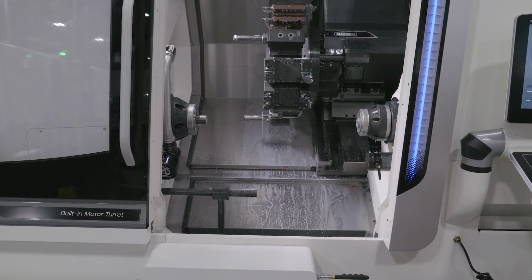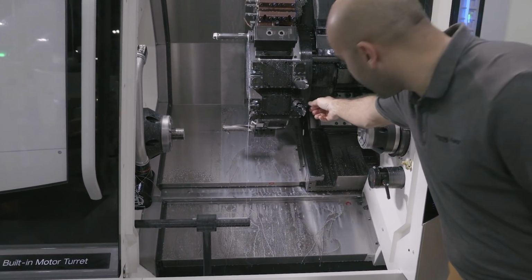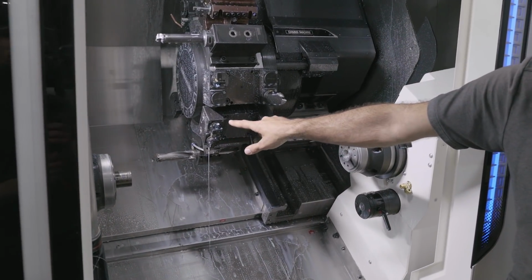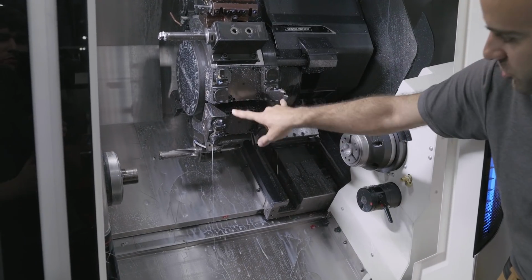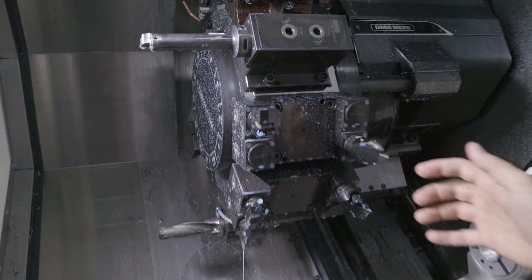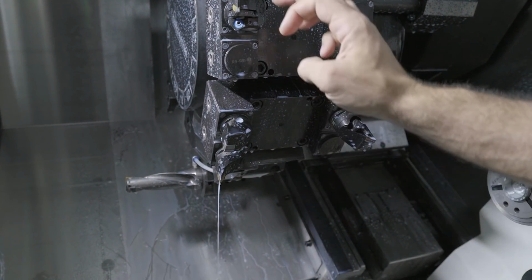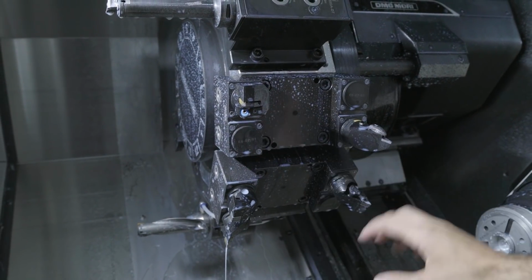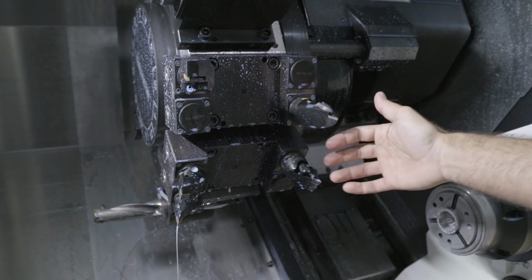lathe turret. You've got the dual blocks, right? Actually, I saw triple. Yeah, so we've got quad Y-axis C4 OD tools here. We've got two blocks. So the idea here is we can always keep our rougher, our finisher, a groover, and a threader set up at all times. And then on the sub side, we don't need quite as many tools, but we could do the same thing.